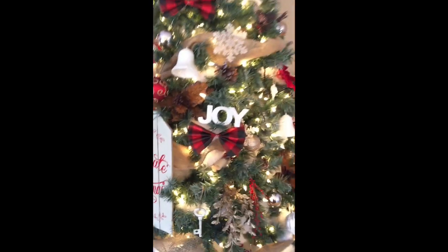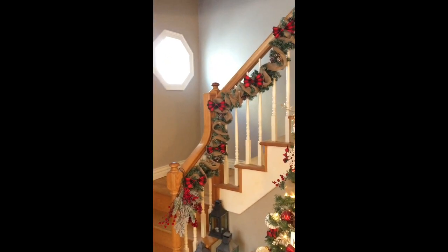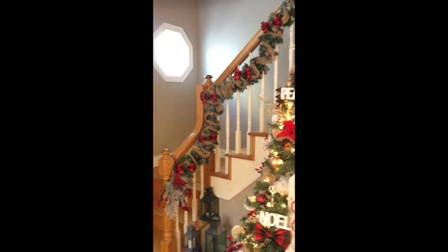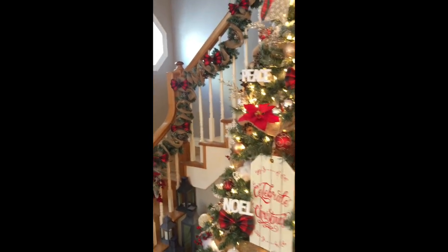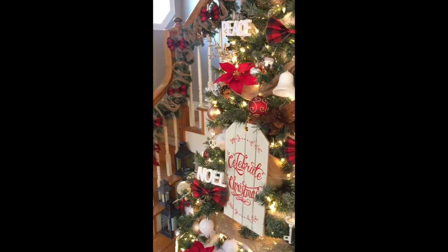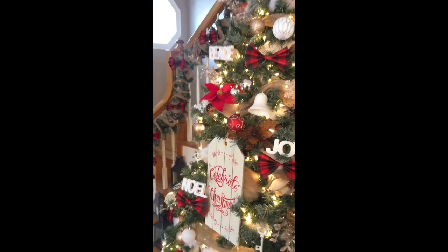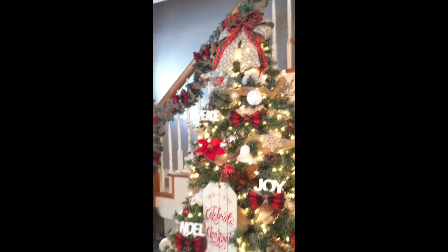Red bows, and these little bows here, I have them on my tree and I have them on my garland, adding just some color to a really kind of boring garland. And they're just napkins. I have a tutorial on my IGTV and on my YouTube, so you can check out those too, because they are so simple, so inexpensive, like under $4 for tons and tons of bows.